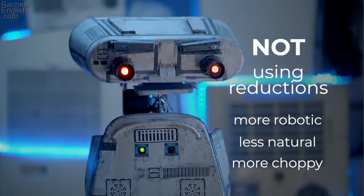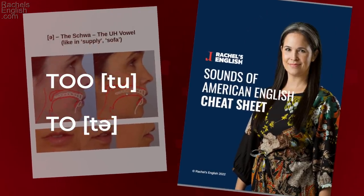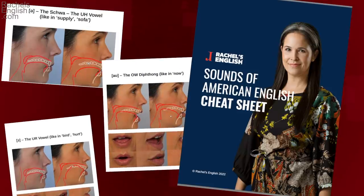Even though students are taught this word is pronounced "two." Also, when you understand reductions as a non-native English speaker, it can help with listening comprehension. When my students start using reductions regularly, it does transform how they sound speaking English. If you want to know more about the oo vowel, like in "two," and the schwa, like in this reduction, download my free Sounds of American English cheat sheet here or in the video description. It's a quick reference guide that helps you quickly see the right tongue position.